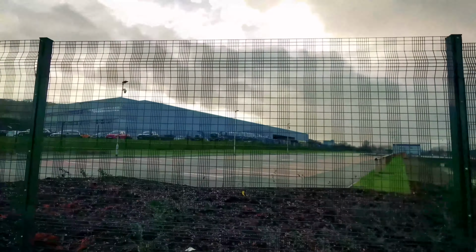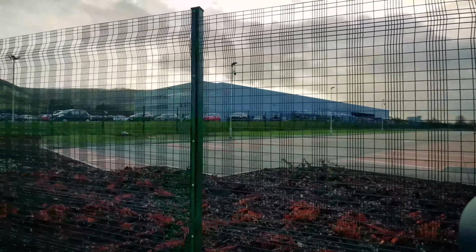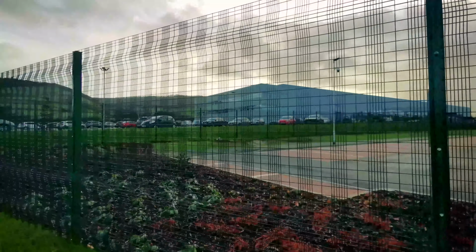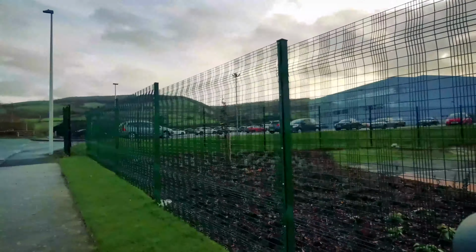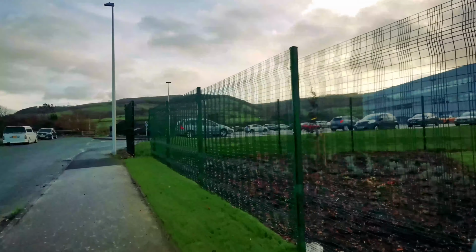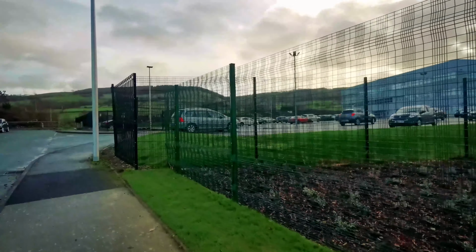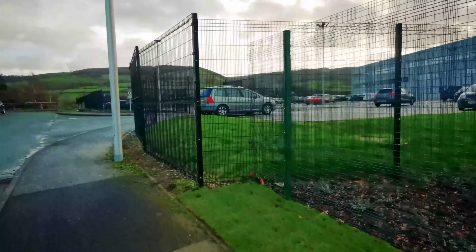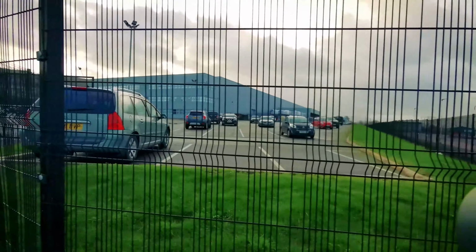So there you can see, it's a pretty impressive new build, to be fair. I've driven past it a few times, and it always stands out from the road. And I didn't even know that it was Charlie's HQ, to be fair. But I understand now it is the distribution centre for Charlie's. Nice new fencing, everything still looks very new. Not sure if reception is up there.